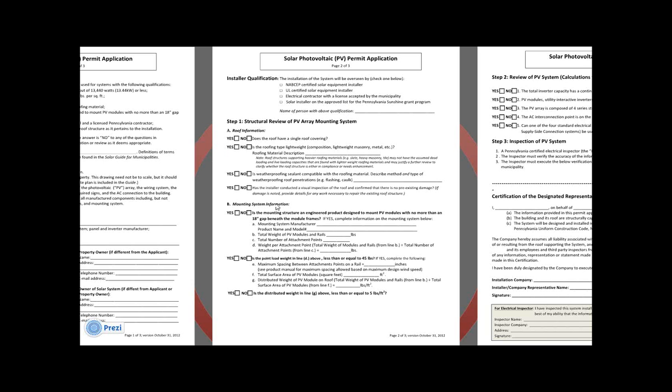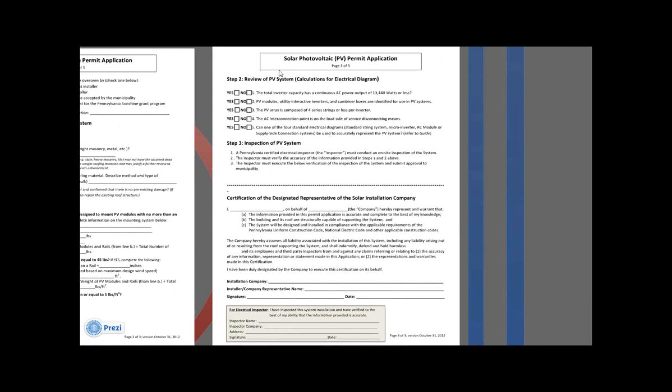Then we get into the structural review of the mounting system, and we'll go over that in a little bit more detail. But this is a very easy operation, a very plug-and-chug operation, and we'll reference where these numbers are coming from for these yes/no answers. Then finally, we're getting into the electrical review. So there is a lot of electrical items that need to be covered with a solar installation. So once again, there's a very easy way to get to these answers, and we'll show that. And then finally, the inspection of the system. In our process, the inspection is done by an electrical inspector. Now, this last section here is, once again, the sort of testimony of the solar installer as outlined by Sherry earlier.